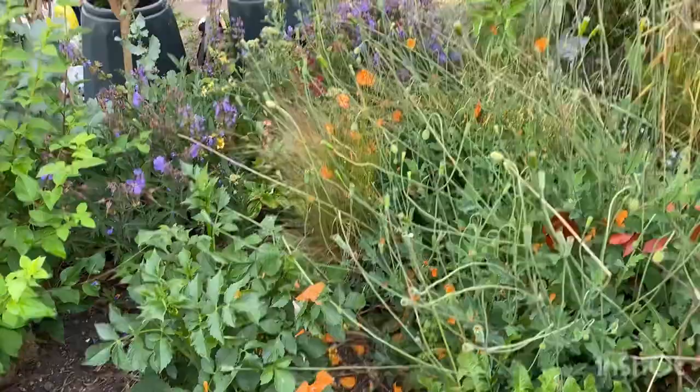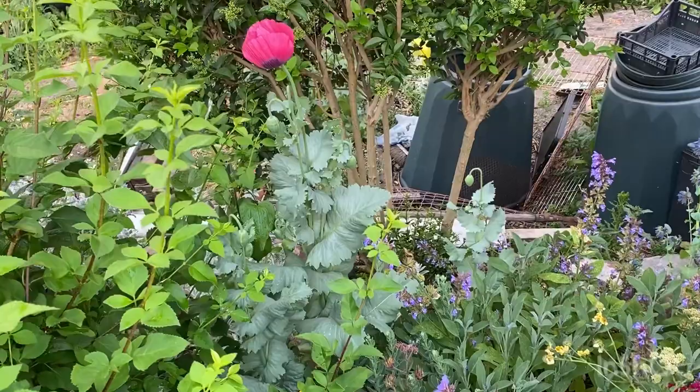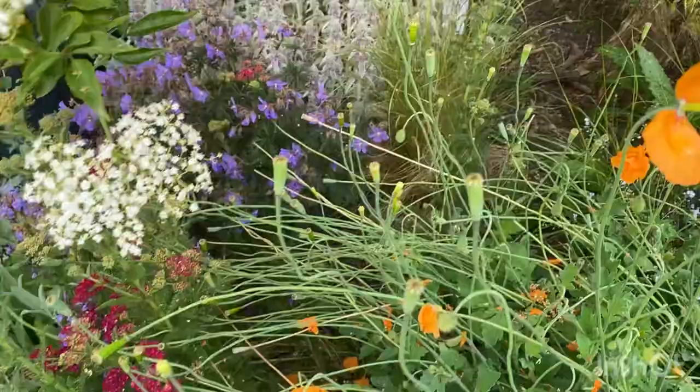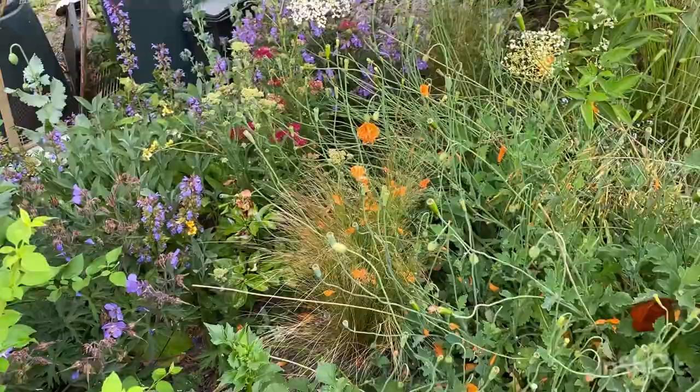Here I have this wild area where I put all the plants that I don't know what to do with, that are very vigorous. This poppy again has self-seeded itself amongst all this wild growth. Achillea, lamb's ears and geraniums. So it's actually become quite pretty. So this is the wild area.